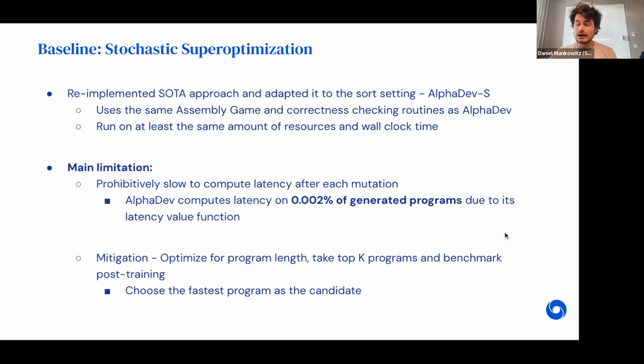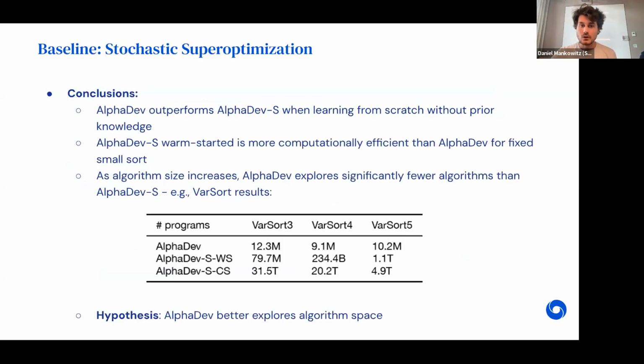So how do the two compare? Well, what we observed is AlphaDev outperforms AlphaDev S when learning from scratch. What do we mean by learning from scratch? It means that we start from an empty buffer and both agents come up with instruction by instruction the final sorting program. So in this setting, AlphaDev does better than AlphaDev S.